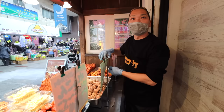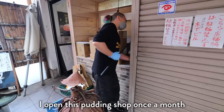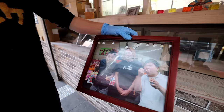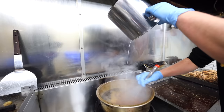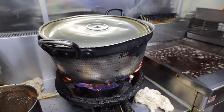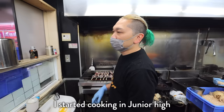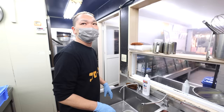Hey, what's that, Mikazuki-san, over there? He says that his daughters wanted him to make something sweet, so he made a pudding shop just for them. Ah. So did you ever think you would own your own store as a kid? Do you think your kids will ever take over the business?